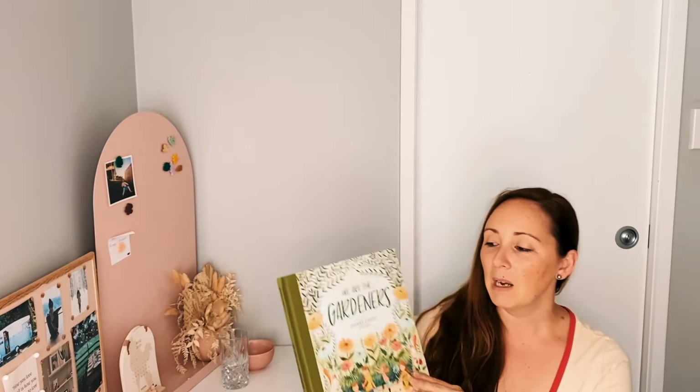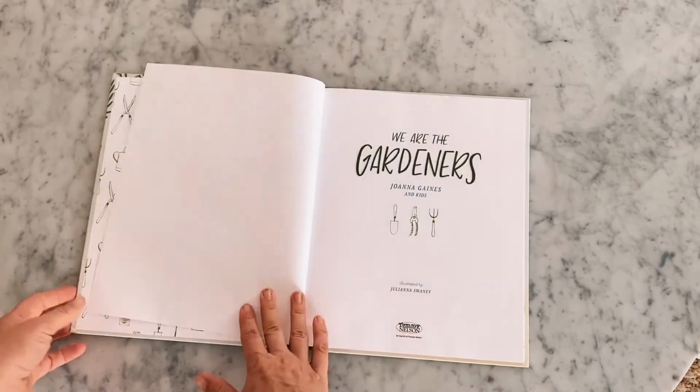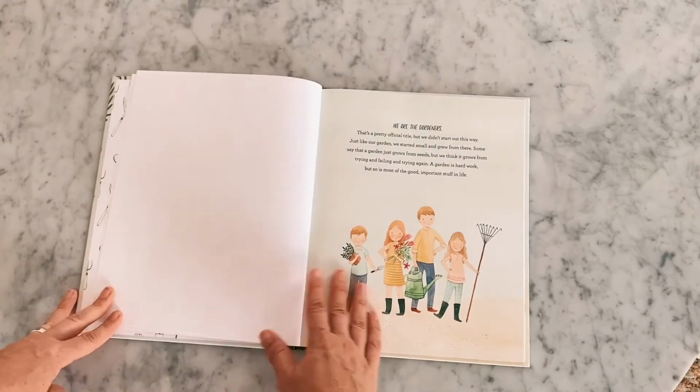So I wanted to finish this book haul, sharing all of my books, with an actual picture book, because picture books can actually be really wonderful to have on hand just to strike inspiration. I just feel like they're really special. And I usually get them from the library, but I had to purchase this book because the illustrations alone are stunning, and we can really relate to the fact that this book captures the essence of falling in love with plants and growing things.